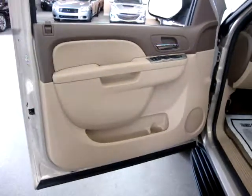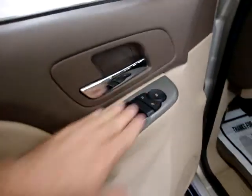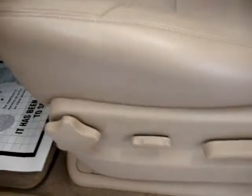The door panels are two-tone. Beige with a mocha on top. Of course, we got power windows, power door locks, cruise control, tilt wheel, automatic headlights, driver's side power seat, seat side airbags. Okay, let me go ahead and sit down inside the vehicle. Get the AC going.